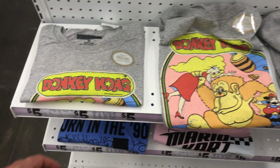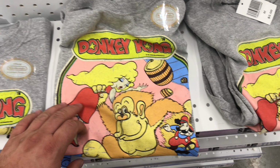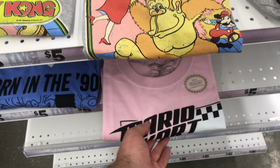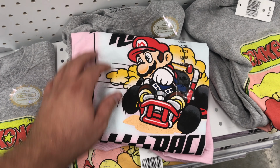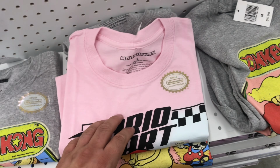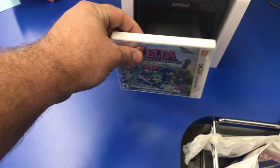Back over here in reality, they have some Nintendo t-shirts, and they're pretty cool, but they're not going to fit your boy because they're all like mediums and large. But I will say that I like this Nintendo seal of approval sticker on the shirts. I wish I could get a roll of those. That's pretty awesome. I'm not going to steal it. I'm just feeling how thick it is. So let's pay for this Zelda game, and then let's head back to the game room.